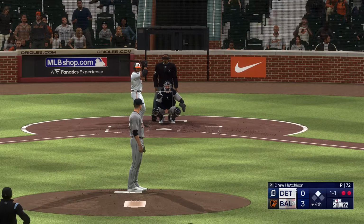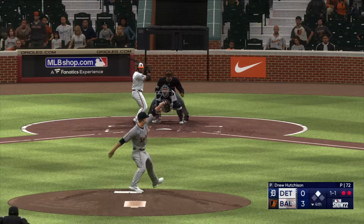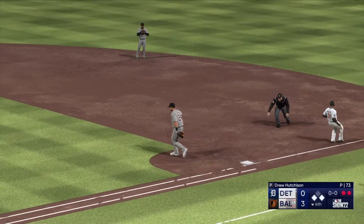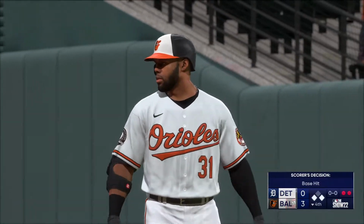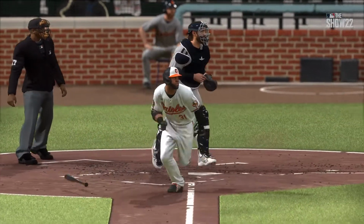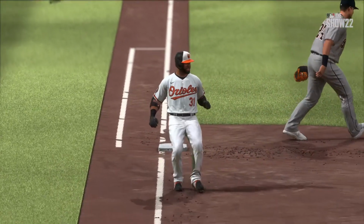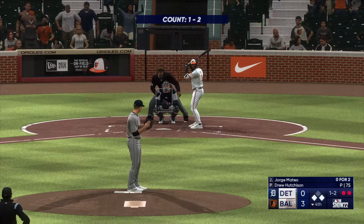Runner at second, 2 down. Bounce to the left side. Candelario picks it up, goes to first, safe. And there are runners at the corners. The batter, number 3, shortstop, Jorge Mateo.